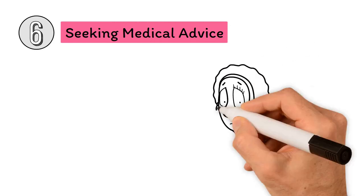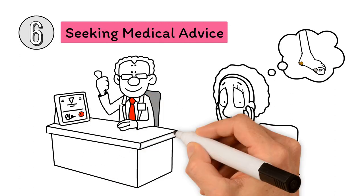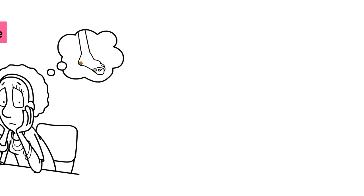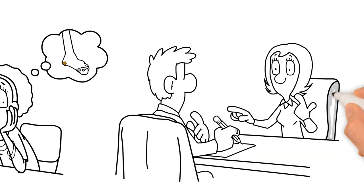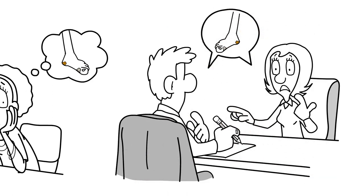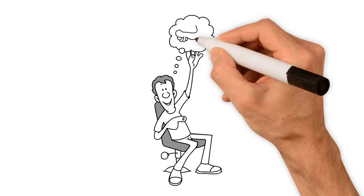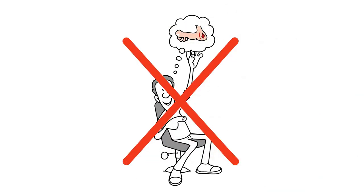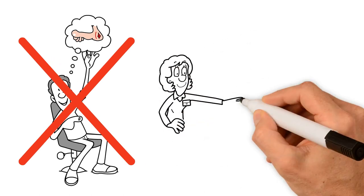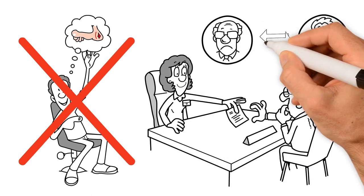6. Seeking medical advice. If you have concerns about a verruca, it's recommended to consult with one of our podiatrists. They can provide an accurate diagnosis and discuss appropriate treatment options based on the severity and location of the verruca. It's important to note that self-diagnosis and treatment may not always be effective, and seeking professional advice can help ensure proper care and reduce the risk of spreading the virus to others.